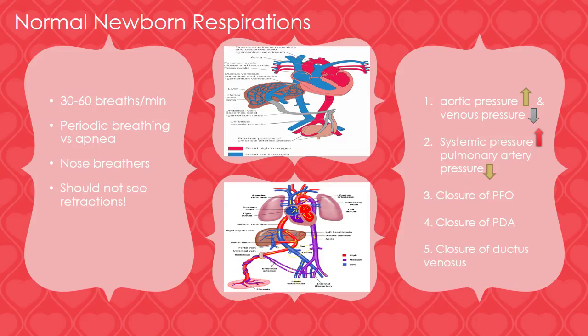So what happens is the aortic pressure increases and venous pressure decreases. Systemic pressure increases and pulmonary artery pressure decreases. There is the closure of the PFO, closure of the PDA, and closure of the ductus venosus. We have established respirations.